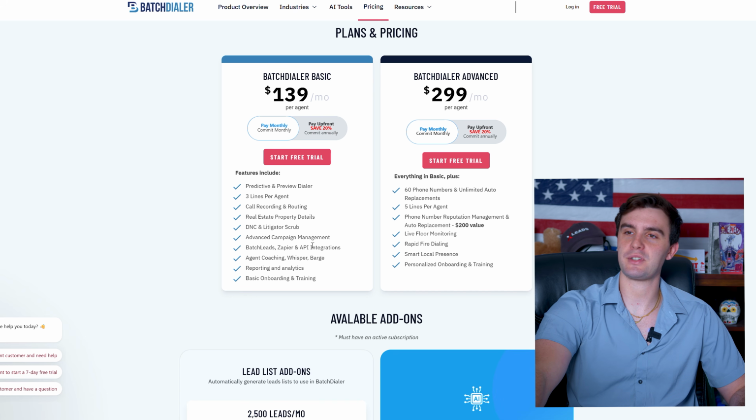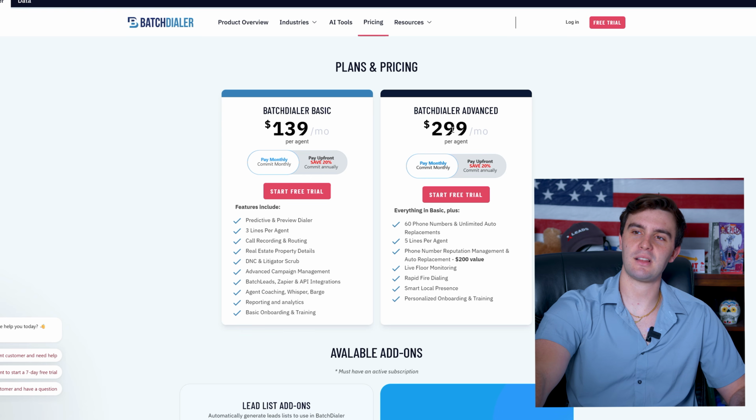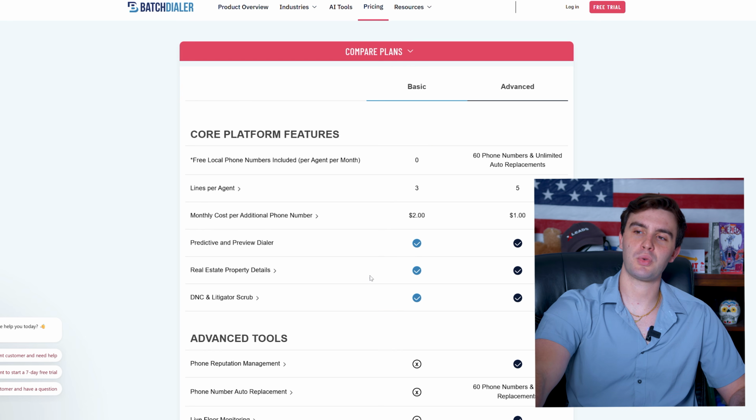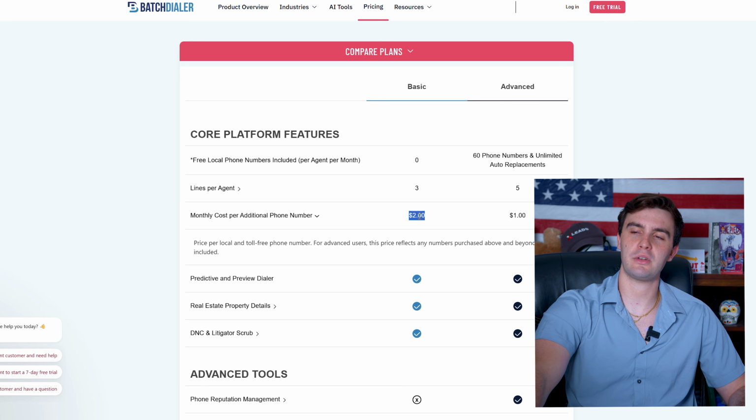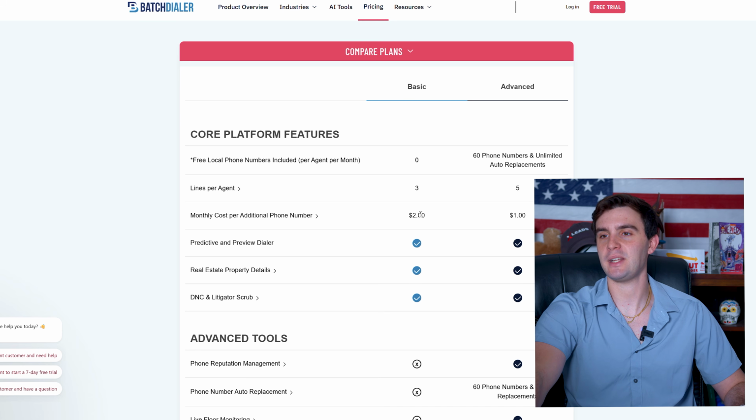I do like how they have a free trial, which is cool, and they got some good add-ons, and they do have an advanced plan at about $300 per month, which includes phone numbers, which is awesome, and 5 lines per agent, which is pretty cool. Now, you do have to pay for phone numbers here, which is really competitive, about $2 per number. If they were using Twilio, which I don't even know who they're using, it'll cost you around $1 if you're just going to do it all by yourself, make your own system. And so that's pretty competitive, $2.